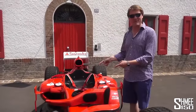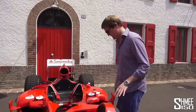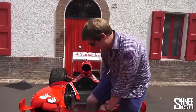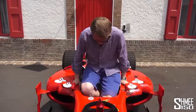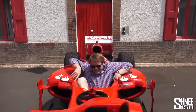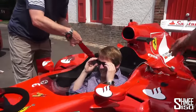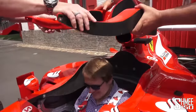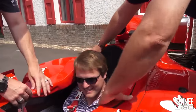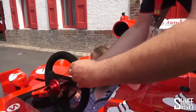Now I'm going to jump into this, an F1 car. I have never in my life sat in an F1 car, but I've just had the lowdown on how you climb in. Shoes off, so excuse me for the bare feet, but in we go. Wow. Belts. Oh yeah, belts down. Head forward. Okay.